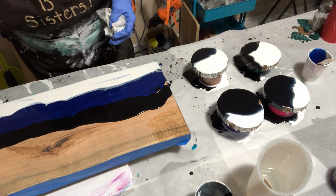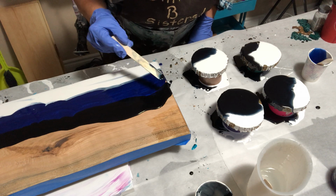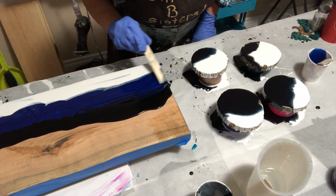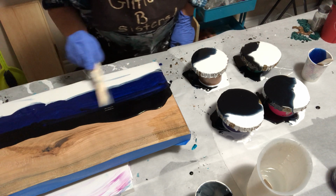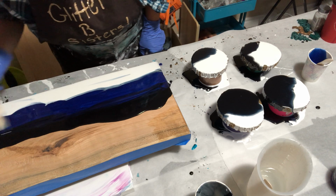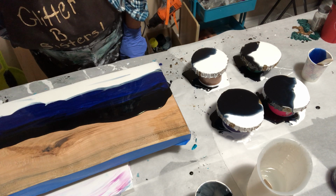Okay, now let's spread the night sky. Now these two we can blend. The blue and the black, you can blend because it's moving up into the darker sky. And that's the look you want.